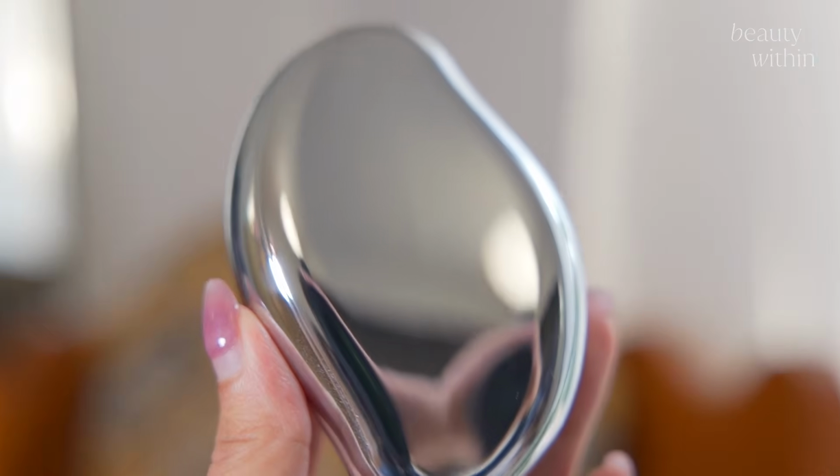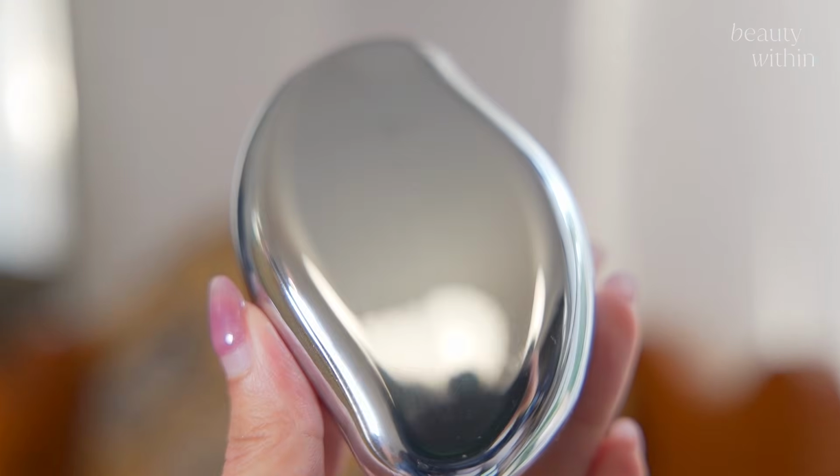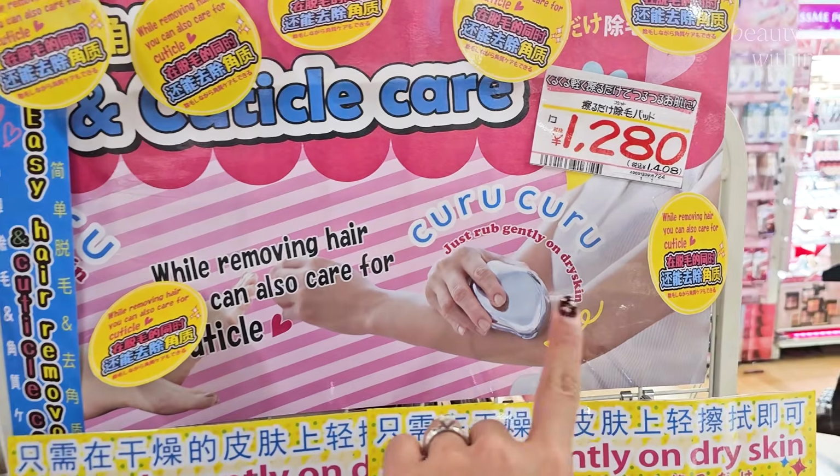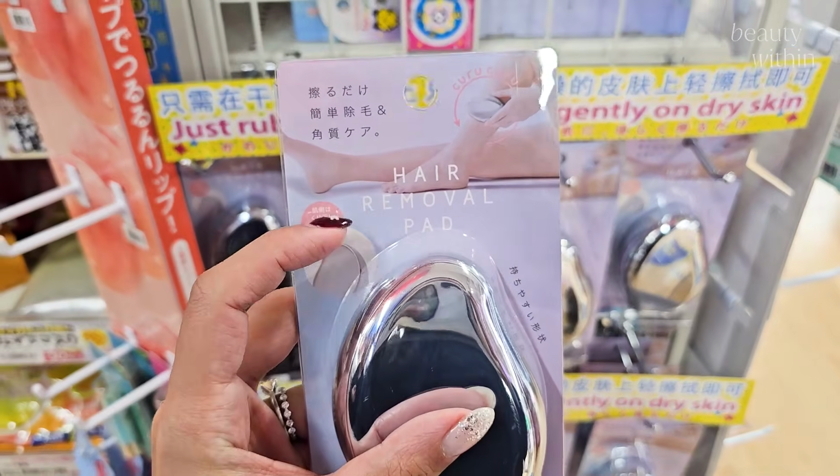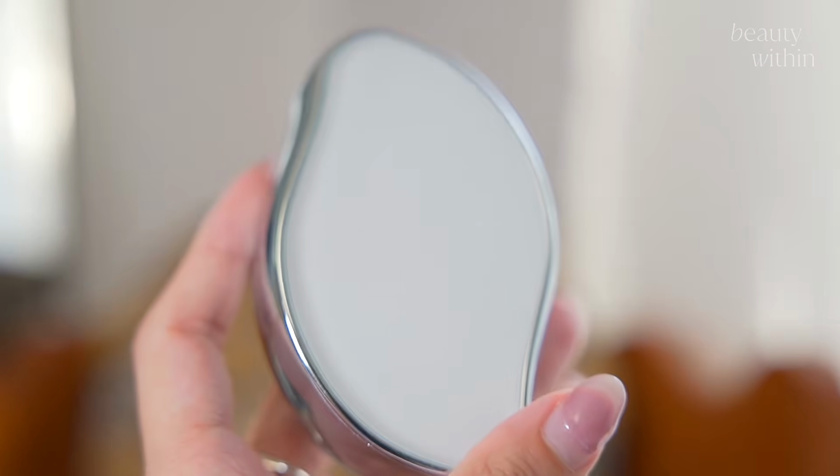Oh my gosh, okay, so I need to tell you guys about this innovative thing. I've never seen it anywhere else. Only in Japan. I found it at Don Quixote. It is the most insane hair removal device because on one side, this is glass. So if you feel it, it's just a little bit coarse, but there's no blade, there's nothing. It's just this flat piece of thing.